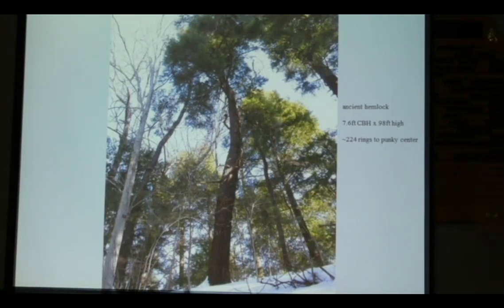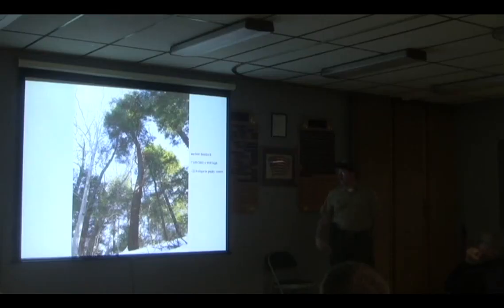I probably had a good 4 or 5 inches to get to the center. What we pulled out was about 225 rings. One thing to remember is, you might have a big hemlock that's 300 years old, and you might have a little hemlock that's 300 years old. It all depends where they're growing.